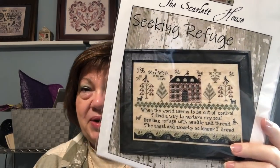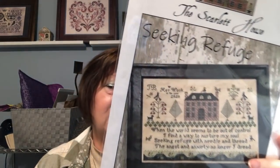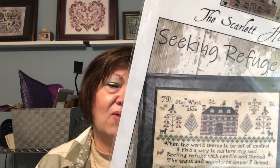I just love this piece. I love what it says, and I think it is so appropriate for the times that we're in. This is by the Scarlet House. It was released at Market. It was one of the things I wanted from Market and was able to get. And I have all the threads for it, but two. I'm still on back order for two of them. But I got it started.